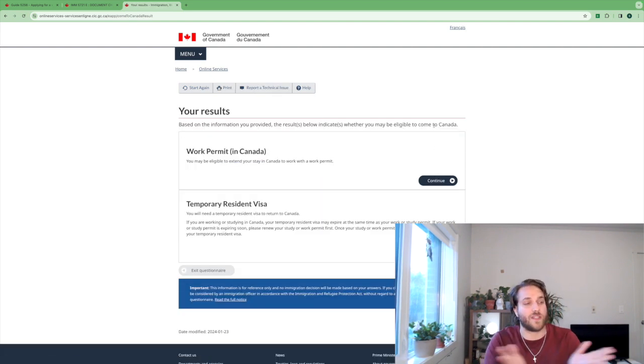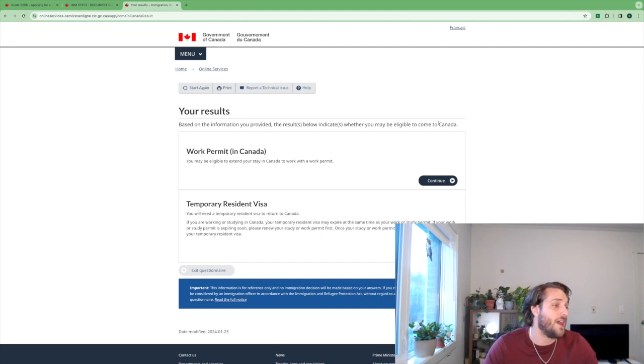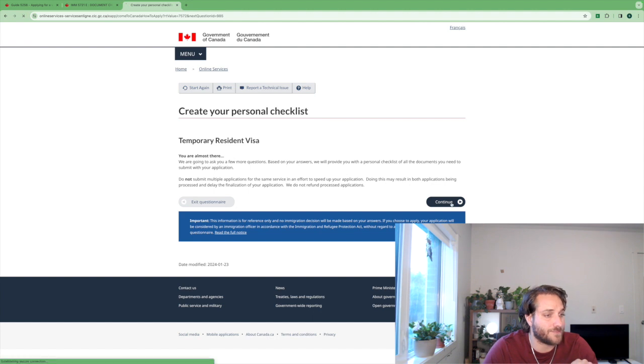So these are the two things he's eligible to apply for: a work permit in Canada, which would be because of the job offer that I put. But I know that that's not what we're going to go through because his work permit's already good until the end of next year under the public policy for Iranians. Now let's do temporary resident visa. This is what we're going to be applying for.